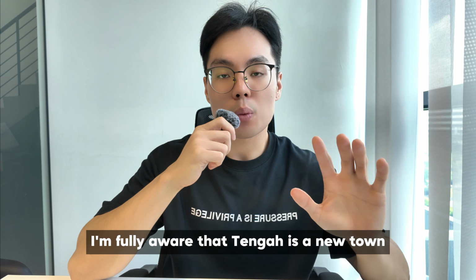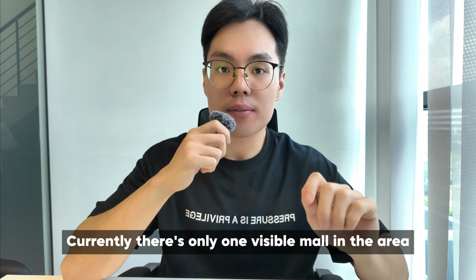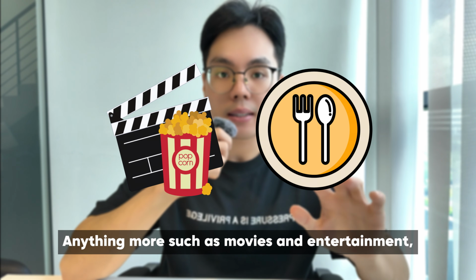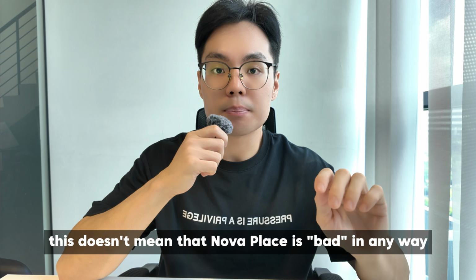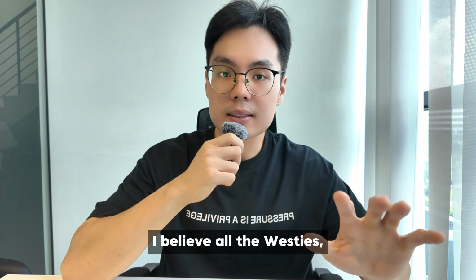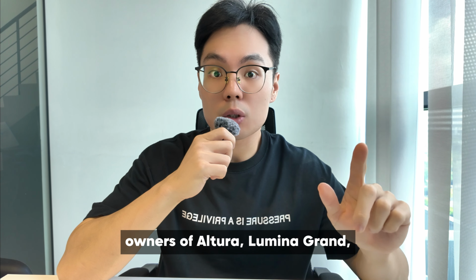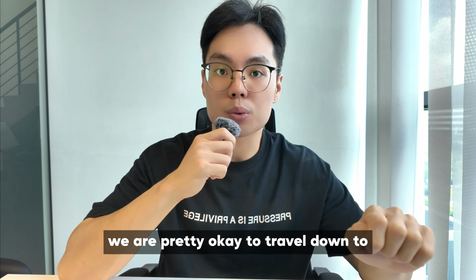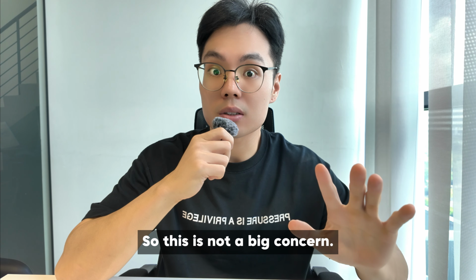Shopping mall wise, I'm fully aware that Tengah is a new town with fewer amenities at the moment. Currently, there's only one visible mall in the area, which is Tengah Plantation Plaza. Anything more such as movies and entertainment, we will have to travel down to Jurong East. Well, this doesn't mean that Novo Place is bad in any way. It's just going to take some time for us to see the finished product. I believe all the Westies, including myself, people who may be interested in Novo Place, owners of Altura, Lumina Grand, generally people who live in this area, we are pretty okay to travel down to Jurong East, to JEM and Westgate for our entertainment and dining needs. So this is not a big concern.